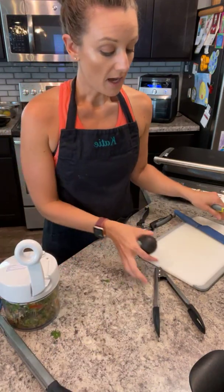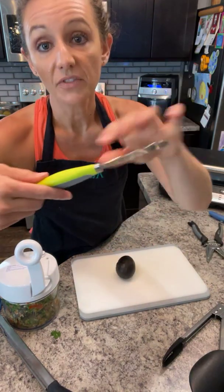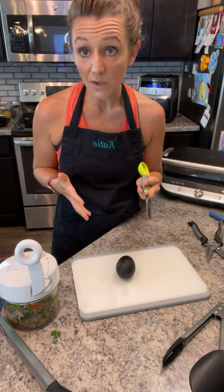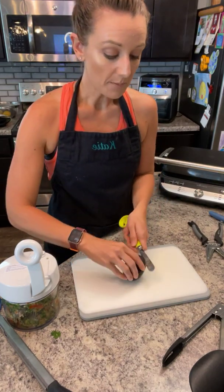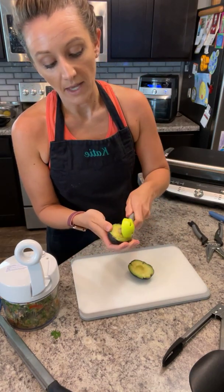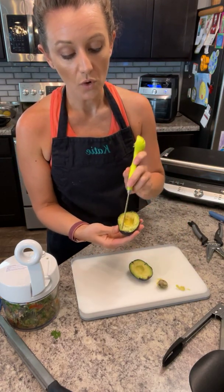So I've got an avocado tool here, and there's a couple of ways you can do this. The avocado tool has the serrated edge, the flat edge, the pit grabber. And so if you are a little fumbly with your avocados, this tool is really, really great. You're gonna love it, especially after a couple of times of practice. Now, some people like to do the long way here and then grab that seed. Keep their hands clean, so nice. And then you'd score.